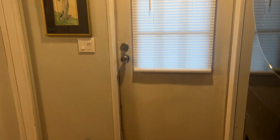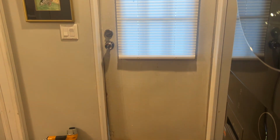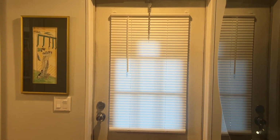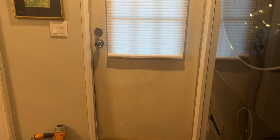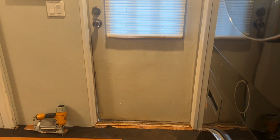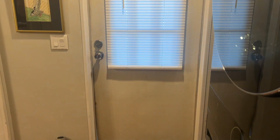And then there's going to be a new door put here. This was the old trailer house door. Now it's just falling apart. So we have to go out and buy a 32-inch door with door jambs and everything. And then they would be putting that in here a little bit later. But again, that's what we're doing today.